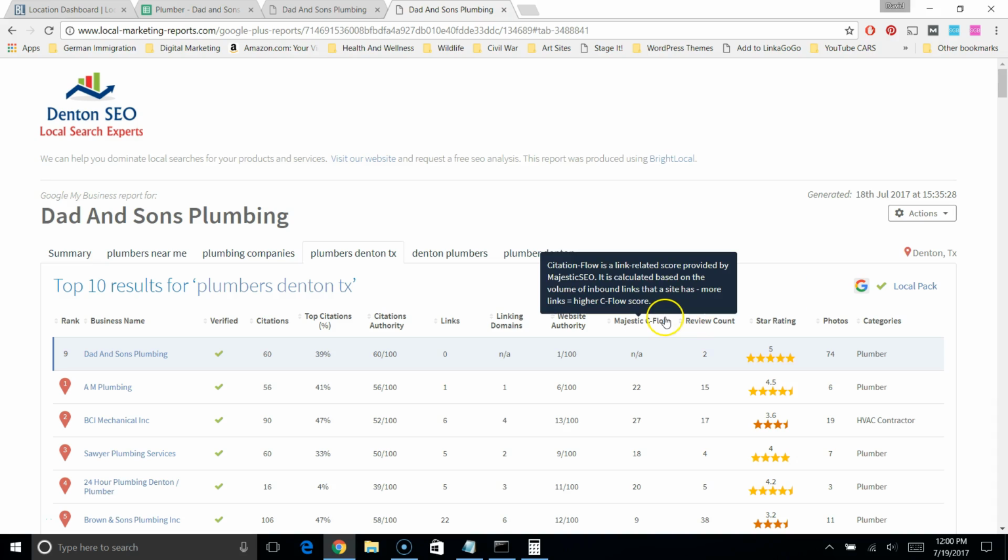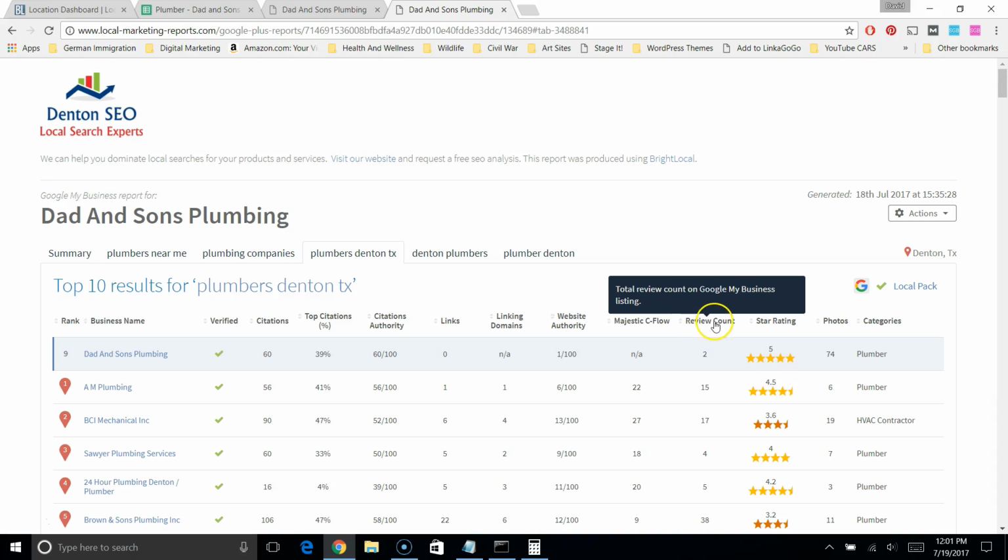It is based on the volume of inbound links that a site has. The review count is the number of reviews on the Google My Business profile. Star rating is the average rating, and then we have the number of photos and the category the business is listed under.